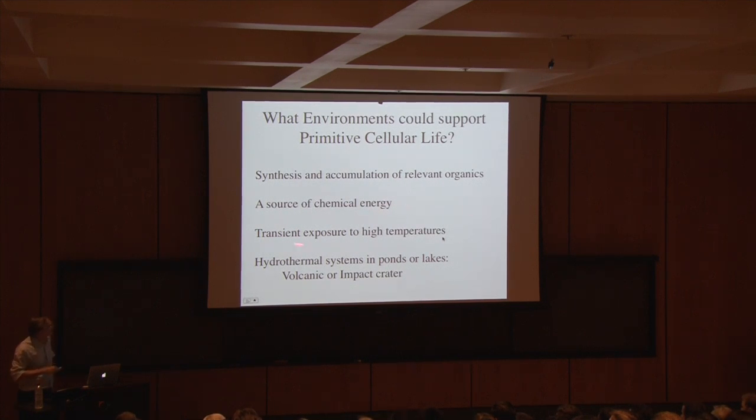I think we need an environment that can give us transient exposure to high temperatures. The easiest way to separate the strands of a duplex is just to increase the temperature, melt them apart, but you don't want to stay hot. You don't want to cook your RNA because it's all going to degrade, right? So you need an environment that can give you high temperature spikes. Okay, and so we'll talk about what that could be. Well, the answer is it's basically hydrothermal systems, right? So lakes where you have hydrothermal vents, streams of hot water that can do this transient heating.